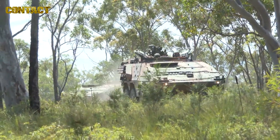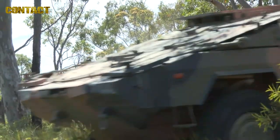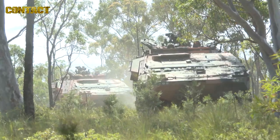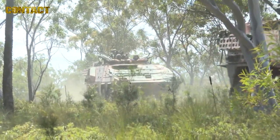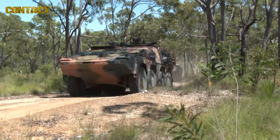The Boxer's ability to manoeuvre over the obstacles that we've been handed out at Greenbank and Wide Bay has been pretty good. We thought we'd have some trouble with the tight trees, but it's just a bit of adjusting and it's really good to use. And once you get a feel for the vehicle and it starts moving and it all starts going, yeah, it's good.